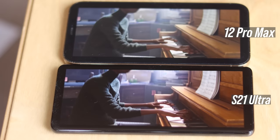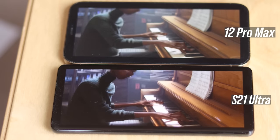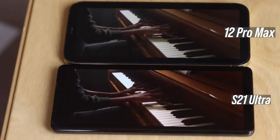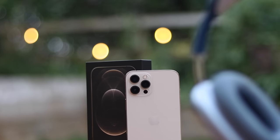When it comes to being able to use the iPhone 12 in direct sunlight, it does lose to a device like the S21 Ultra. Outdoors, the difference was noticeable, but not that much. But when using the 12 Pro Max indoors, there's really not much between them, and ignoring that annoying notch, it's actually a very pleasant display. Very accurate colors, just very smooth, beautiful. There's no gimmicky saturation going on here.